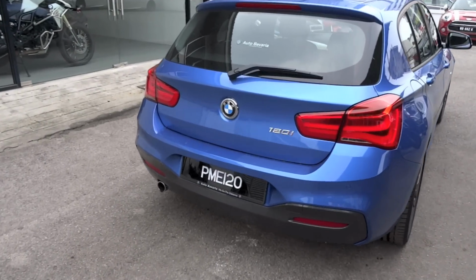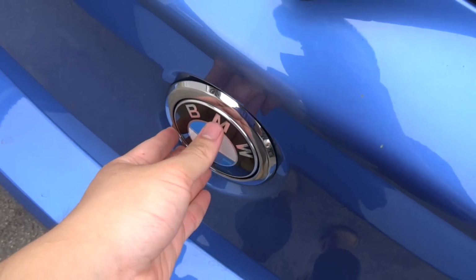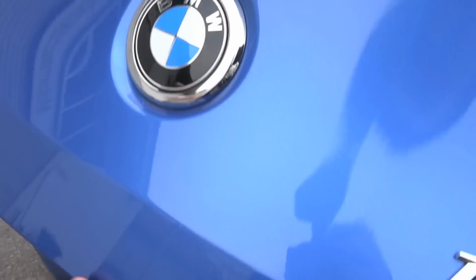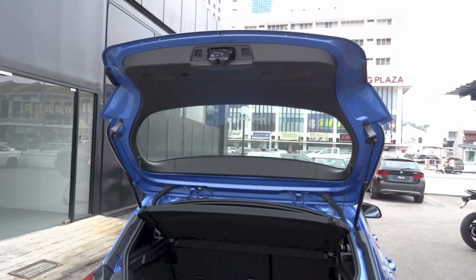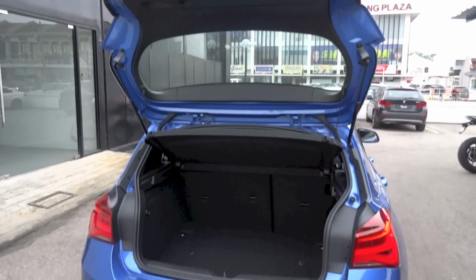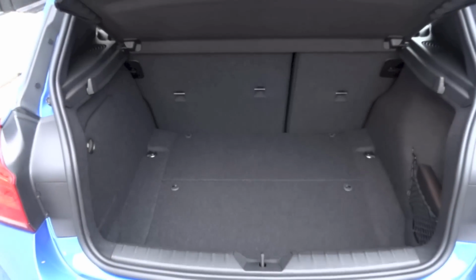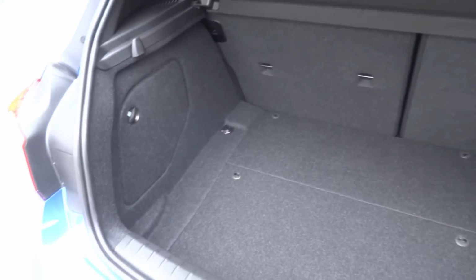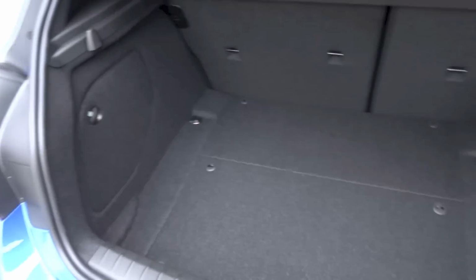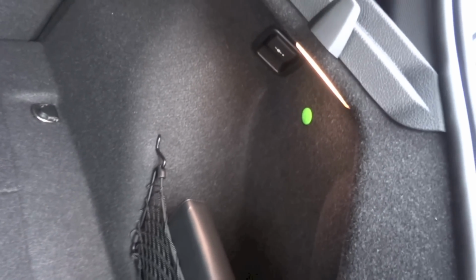To open up the rear hatch, go towards the rear hatch itself, locate the BMW badge, push it in, and then lift the rear hatch up. Open up the rear hatch and you can find 360 litres of boot space with the rear seat backs upright. Fold the rear seat backs down and remove the cargo cover to extend the boot space to 1200 litres.